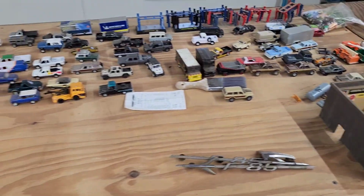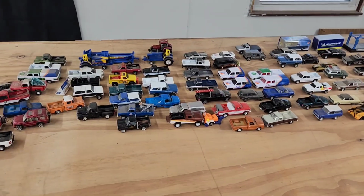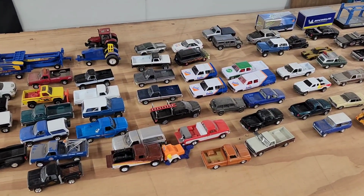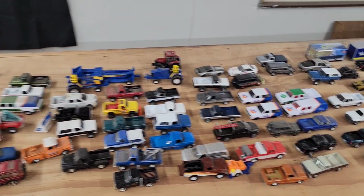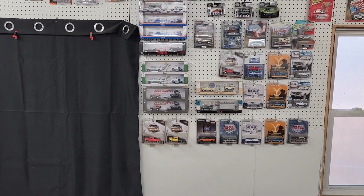Then just a few more cars and trucks. And as you can see, I've got a few of those Fanta trucks, and if that's not enough, I got more on the wall up here. Got a couple of them up there.